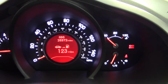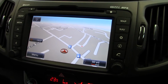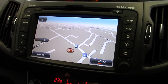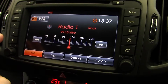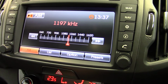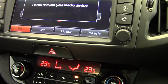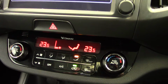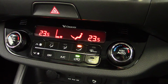Starting it up, we can see it's done 25,372 miles. And a nice clear dashboard display, there it is. Sat-nav is on the screen here. It's a touchscreen system with traffic monitoring channel built in, and it's got European mapping and postcode recognition as well. The radio is FM and an AM tuner, and we've got a single CD player on it too. Media wise it will play iPods, MP3 players, other auxiliary devices, and USB sticks too. Plus you can stream Bluetooth enabled phones through it as well.